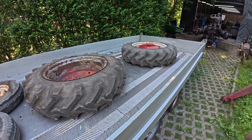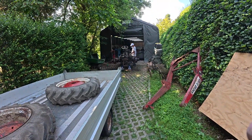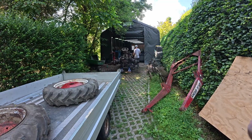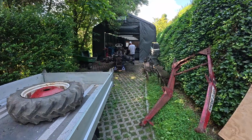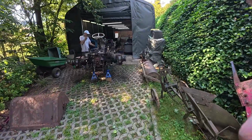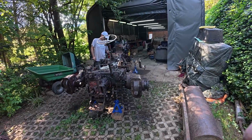So we'll get them hopefully for Friday, and we'll prime this. So it'll be done on Wednesday. Thursday maybe we can prime it. Maybe Friday we can put the red on it. So I'll have to check out what the actual paint code is for this David Brown. But if not, I'll go for Rosso red and Old English white or something, and we'll go from there.